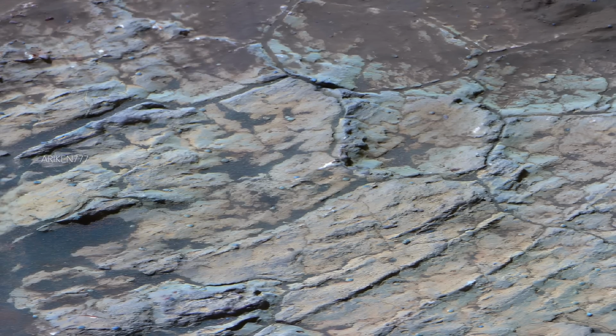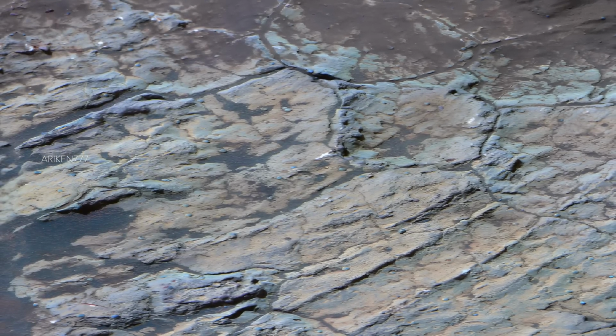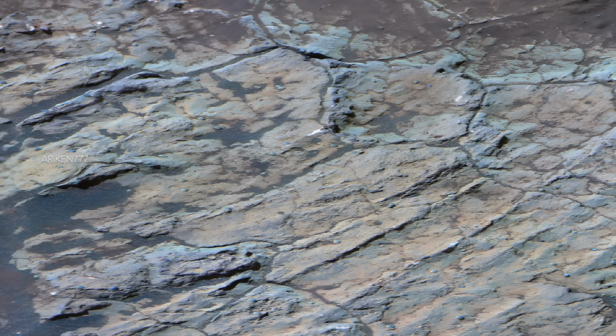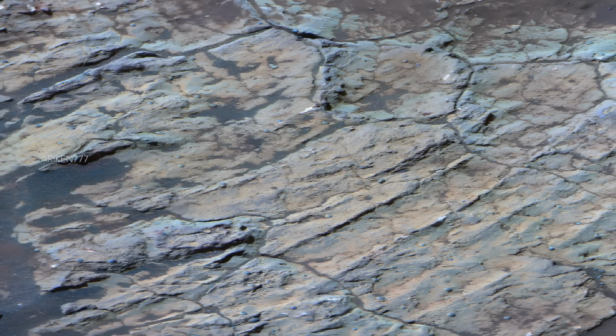Tests have also shown that rocks located deeper into Endurance crater are chemically altered to a greater degree than rocks located higher up. This chemical alteration is believed to have resulted from exposure to water.